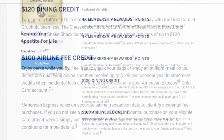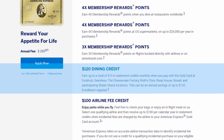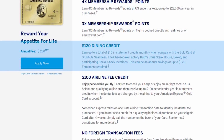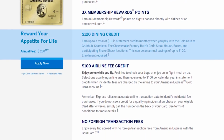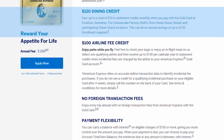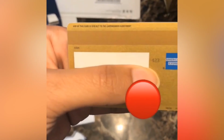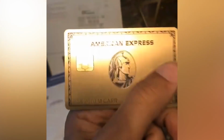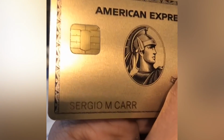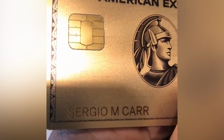Now, the only problem with the dining credit is that it's going to be split into 12-month segments. So every month it's going to be $10 in order to use that dining credit. You know, for the year it's going to be $120. So it's not a lump sum. It's going to be split month by month. And honestly, that's probably my only complaint with this card. Besides that, I think it is a great card for most people, for spending, for the other benefits it offers as well.